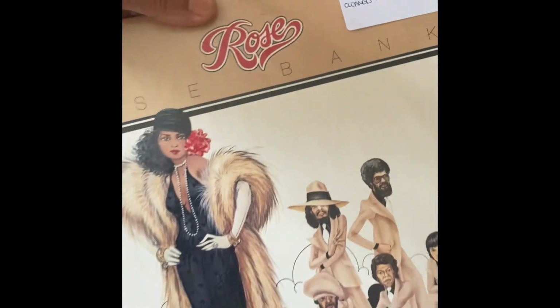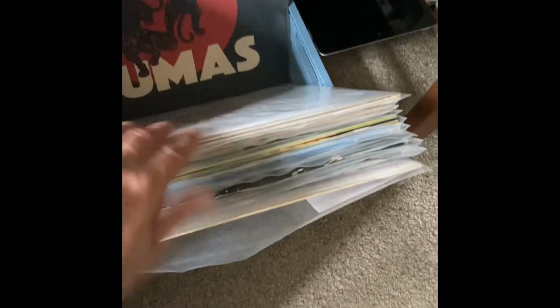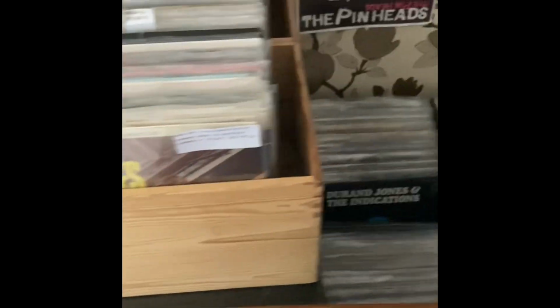Then it moves confusingly to the start of the soul collection, which is almost as big as jazz. So mostly classic 60s, 70s funk and soul LPs, but some modern stuff too. Got Anita Baker there. This is a great LP. Rose Banks, who used to be in Sly and the Family Stone's band. This is a superb LP too, by Madeline Bell, who was in the band Blue Mink in the 70s, a kind of US expatriate who lives in the UK. Black Pumas there.